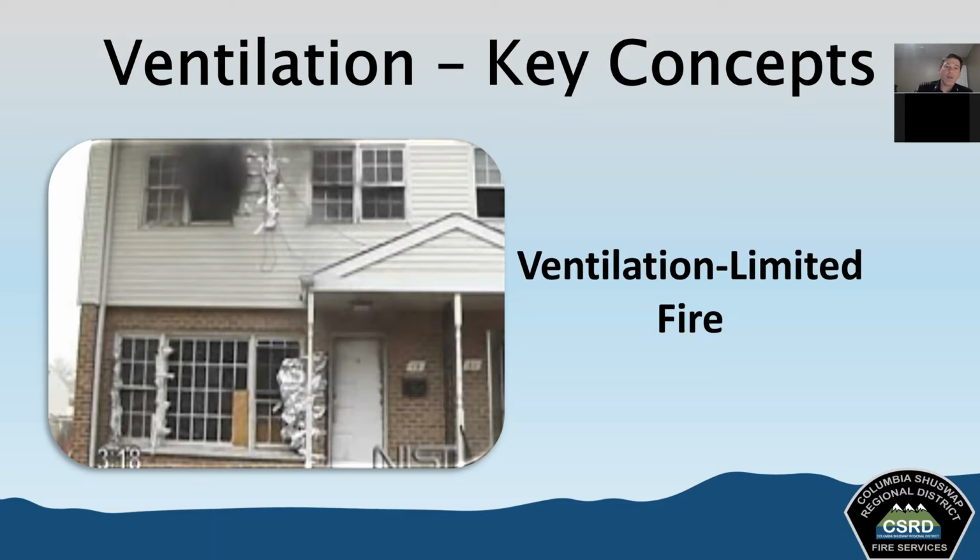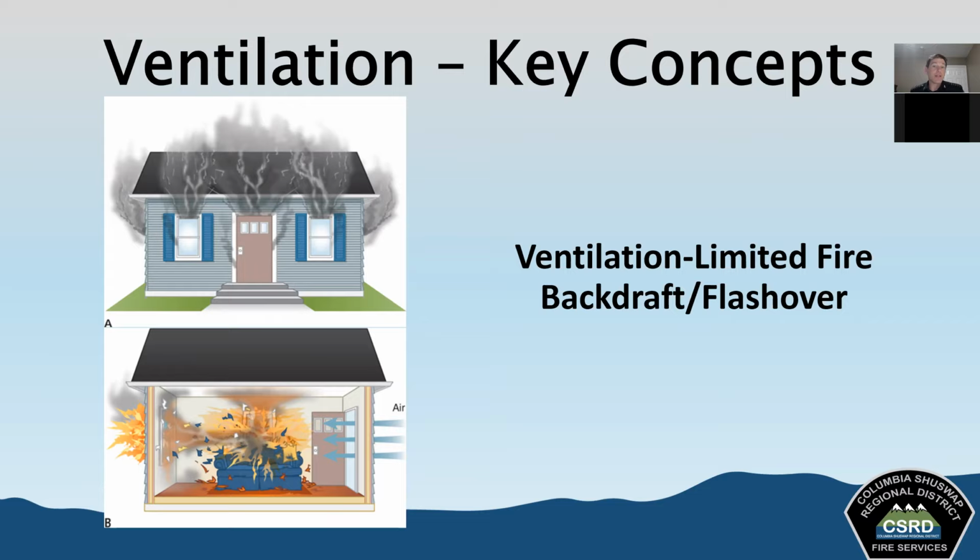So with these vent limited fires, again, a couple of negative occurrences can happen. And two that I'm going to talk about right now are the backdraft and the flash. So the backdraft occurs when the building's charged with hot gases. Most of the available oxygen in that room has now been consumed. So again, we're at that vent limited stage. It may still have tons of fuel, but there is no more oxygen. The introduction of oxygen can cause an explosion. And that explosion occurs because it rapidly grows. It grows so quickly that it basically creates so much pressure that an explosion is the result.